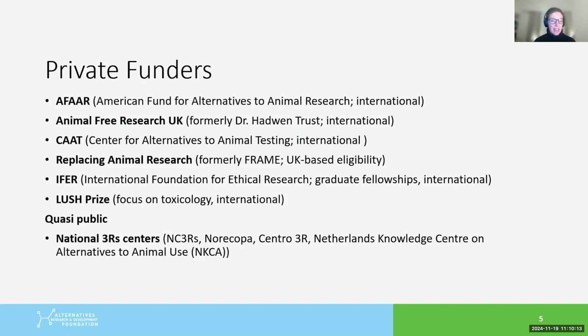And then, of course, the Lush Prize. I'm sure everyone's familiar with Lush. They have their programs that are focused on toxicology for the most part, but they do make international awards.